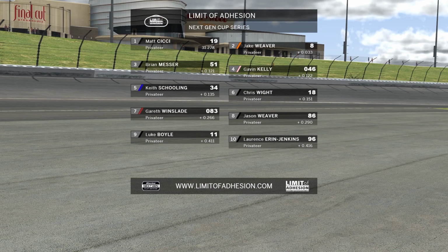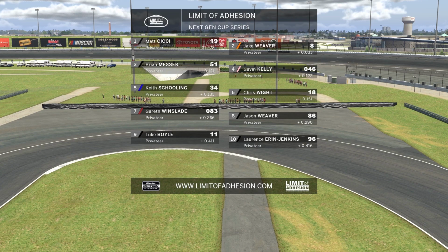Starting 2nd place is Jake Weaver. 3rd, Brian Messer. Gavin Kelly 4th. Keith Schooling 5th. Chris White 6th. Gareth Winslade 7th. Jason Weaver 8th. Luke Boyle is in 9th. And 10th is the ledge. Largest field so far.